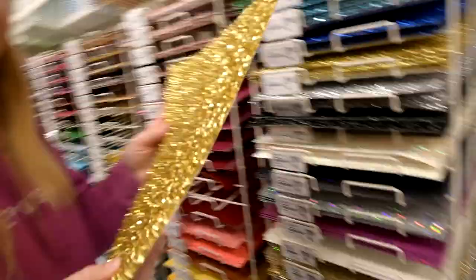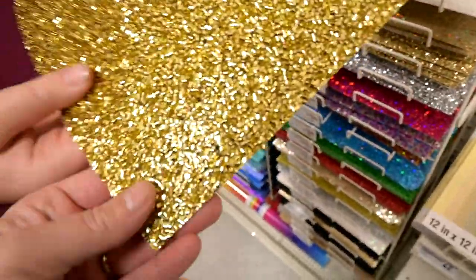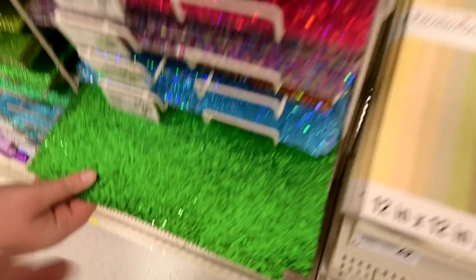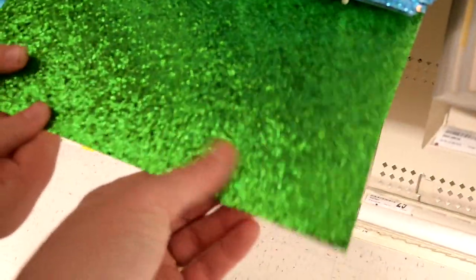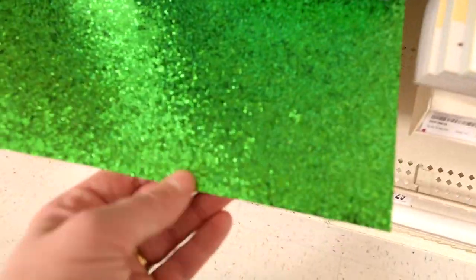Oh my gosh. I could get this and stick it onto my pony. Well, because they fall off. Yeah, it falls off. Super fancy paper. This stuff looks really cool. Oh, that's neat. Okay, this stuff is good. You know how you'd make that? You'd just get cardstock and then glue sparkles on it.